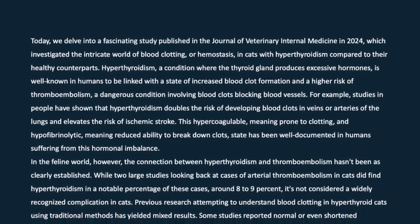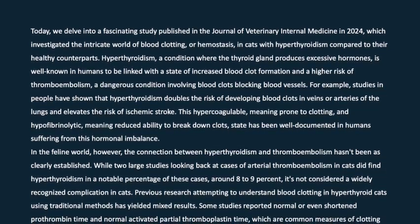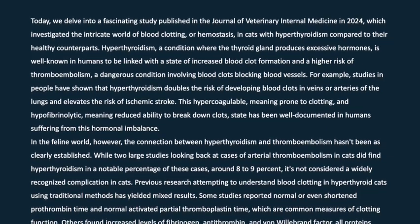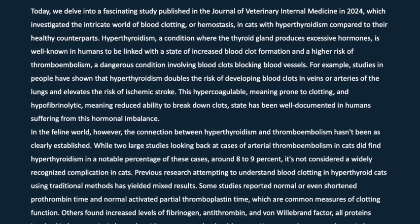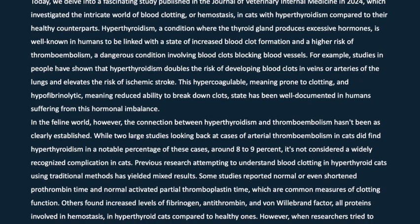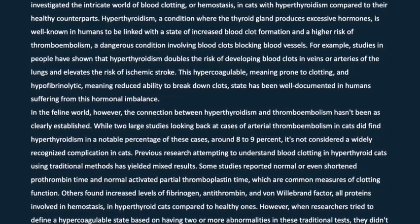Hyperthyroidism, a condition where the thyroid gland produces excessive hormones, is well known in humans to be linked with a state of increased blood clot formation and a higher risk of thromboembolism, a dangerous condition involving blood clots blocking blood vessels. For example, studies in people have shown that hyperthyroidism doubles the risk of developing blood clots in veins or arteries of the lungs and elevates the risk of ischemic stroke.